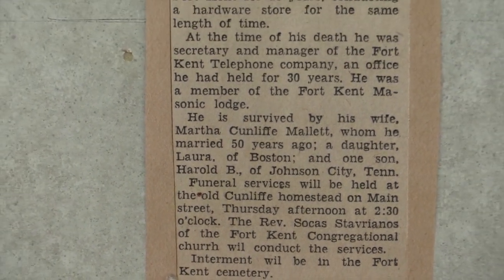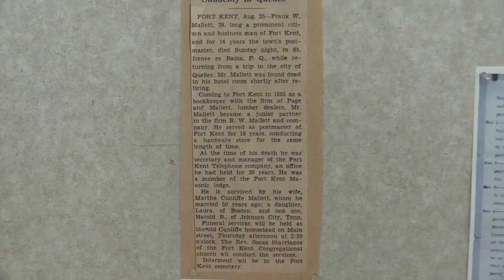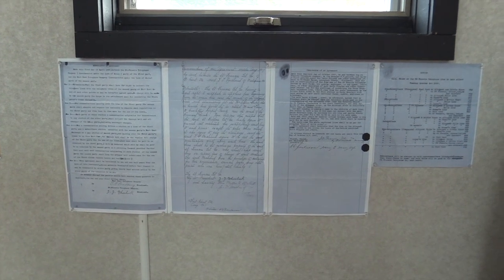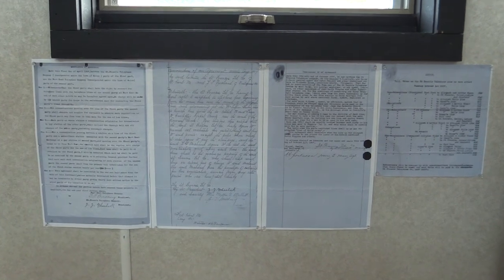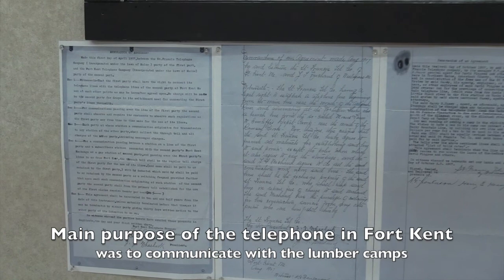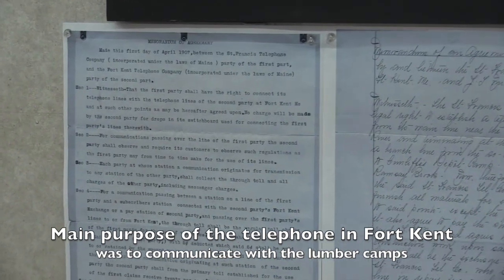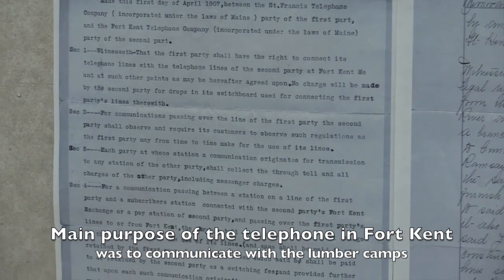They moved and did a lot of upgrades to the company. This next section down here talks about what we had spoken about with the other phone. The main purpose of the Fort Kent Telephone Company early on was to bring the line up into the woods, of course, for emergencies and for communication back and forth with the families.